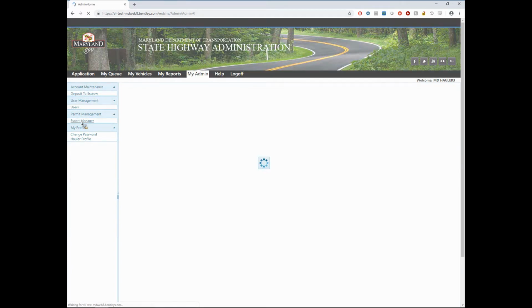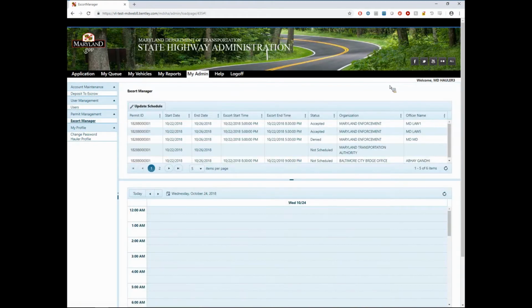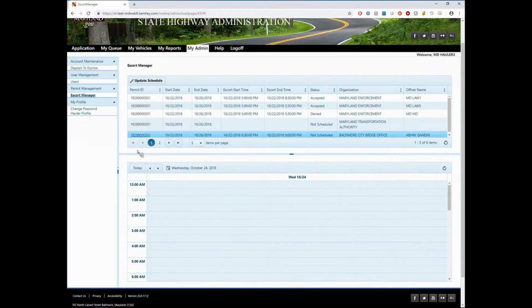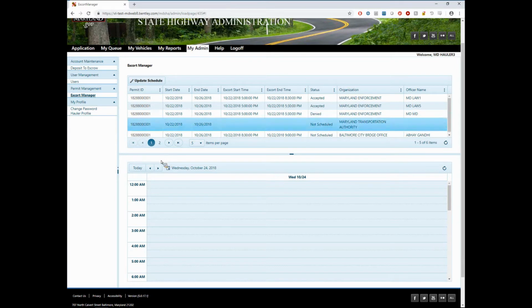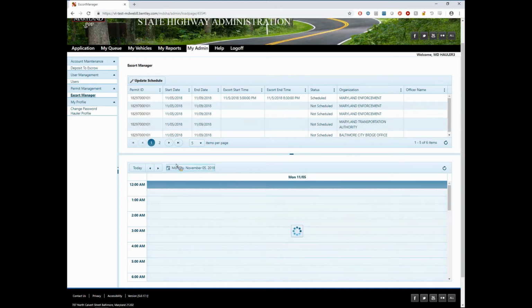Once you click on that, it basically gives you two grids, a grid on the top and a grid at the bottom. So the grid on the top is actually all the escorts for any number of permits that you have on a given day. Now, if you want to take a look at escorts for a different calendar day, you can select, say, if I want to look for my permits which have escorts on November the 5th.